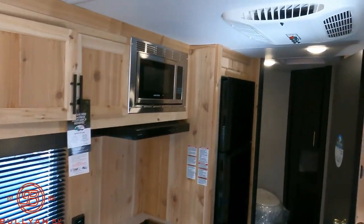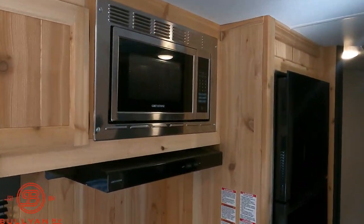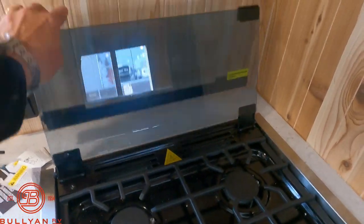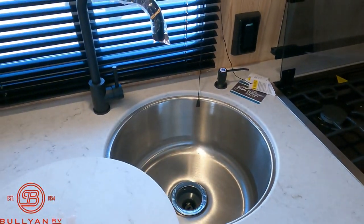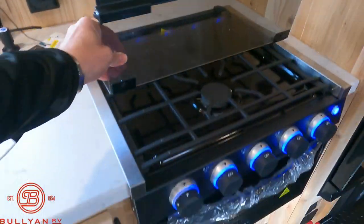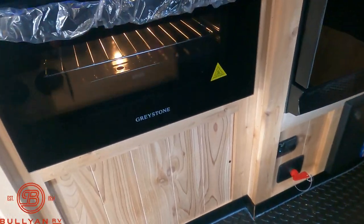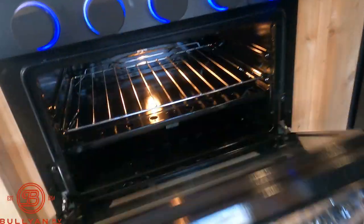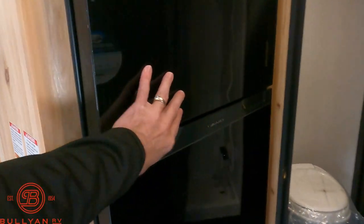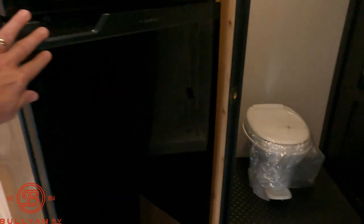Obviously, this is an RV edition. Air conditioner, microwave. Three burner range with the cover that acts as a backsplash. Big stainless steel sink with the sink cover for more counter space. You've got the window and the door so you can see when you're burning your pizza. And of course the nice 12 volt fridge. Nice and big, almost 10 cubic feet.